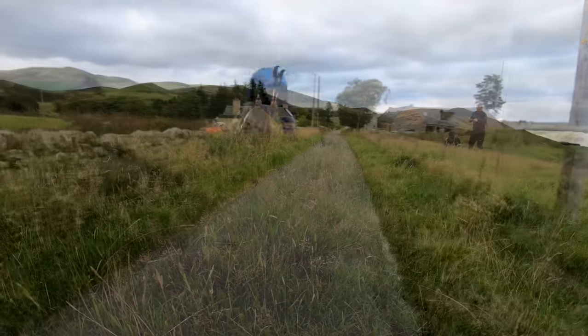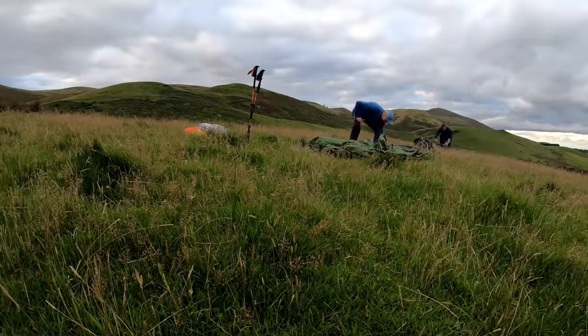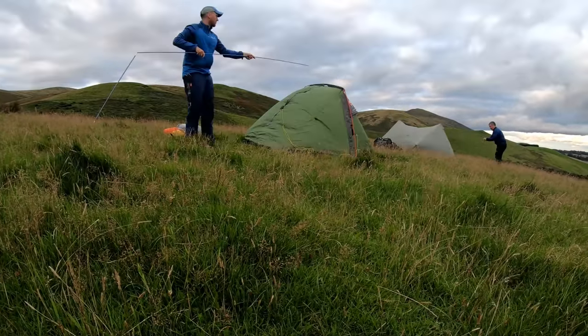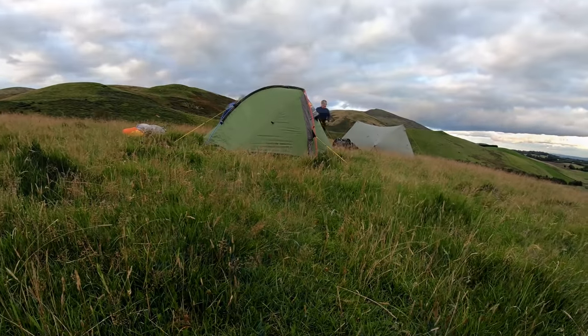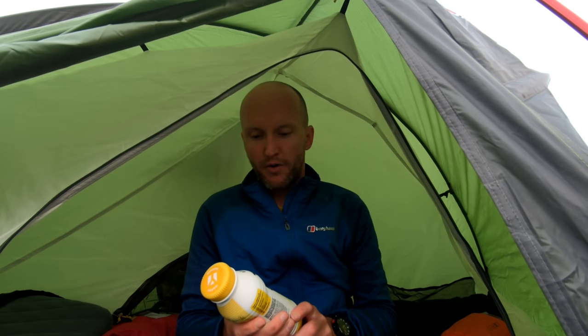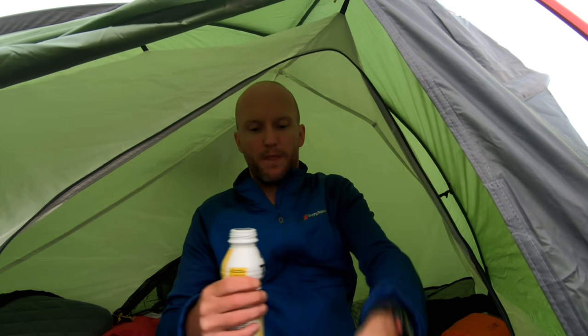So I'll bring you back then. Alright, that's us pitched finally. It's literally 8 o'clock and I am starving. So I'm going to get my tea on shortly. The good guys at Y Food sent me some more of these though, so I'm going to get some quick calories and protein in me just now, because these are brilliant for that.